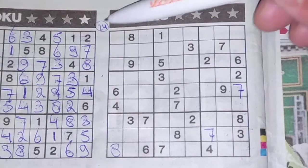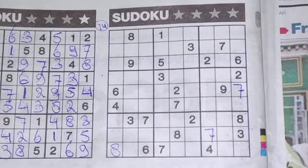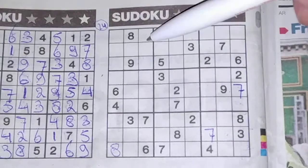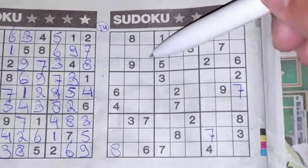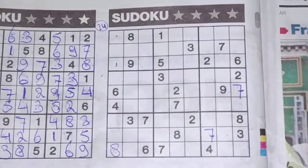Then I see here in this big square 1, 2, 3, 4, 5, 6, 7 empty boxes, 7 missing numbers. One of the missing numbers is 7. We see here 7, so no 7 in these 3 boxes. There 7, so no 7 in those 3 boxes. So the 7 could be here or could be there.